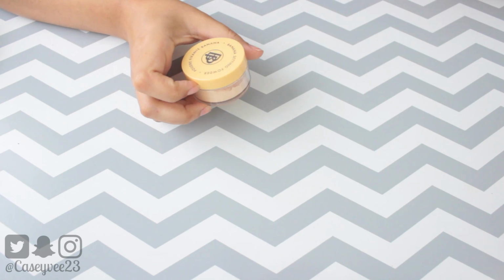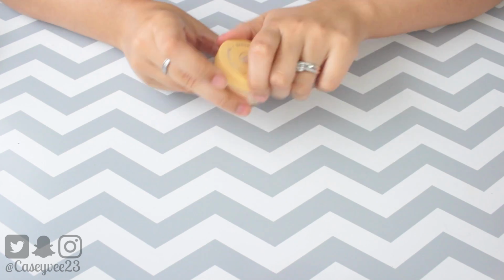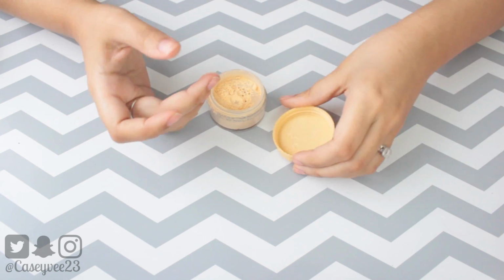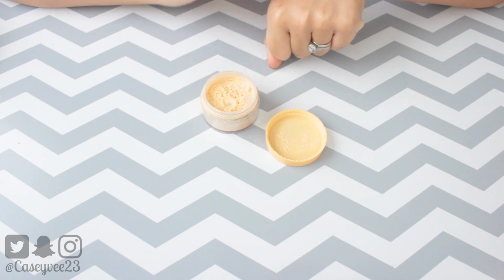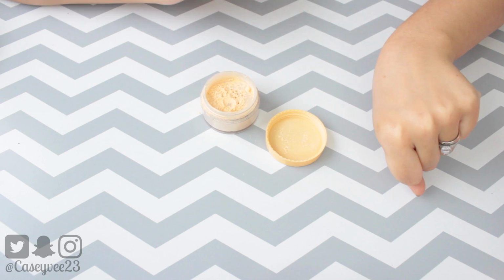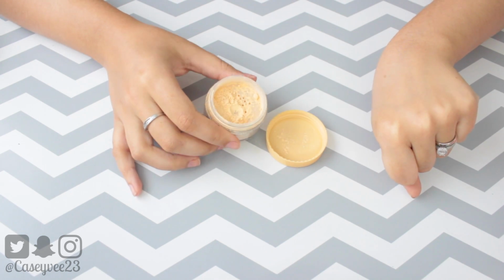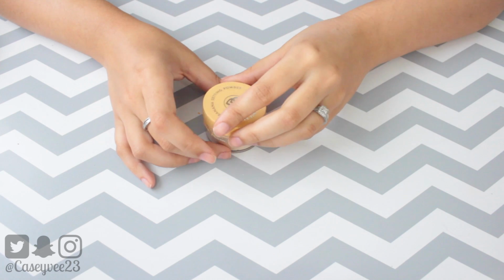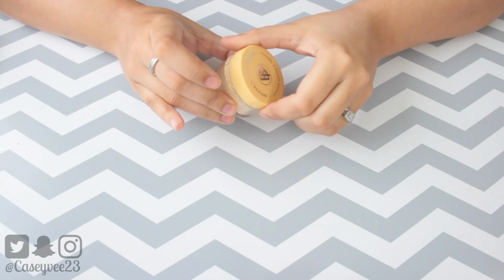Lastly, I have this Banana Setting Powder from Bella Pierre. I just got this in a BOXYCHARM not too long ago. This powder is just too, I don't know. I don't know how I feel about it. I feel like it's way too yellowy orange. I don't know if this will work for me, so I think I'm going to go ahead and pass this along.